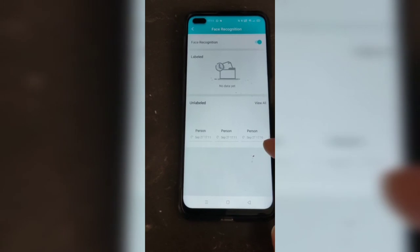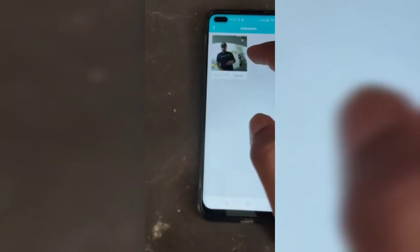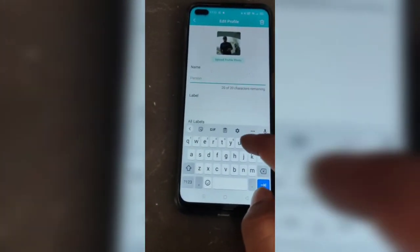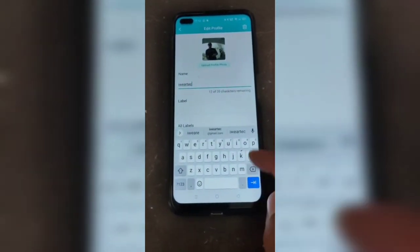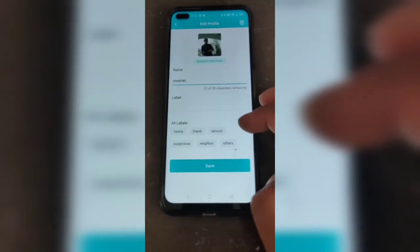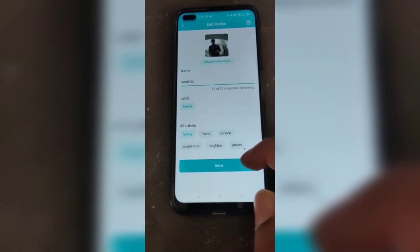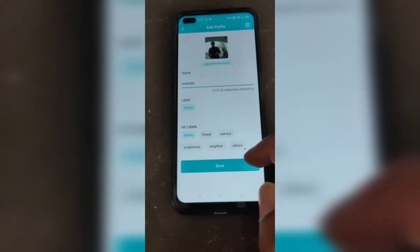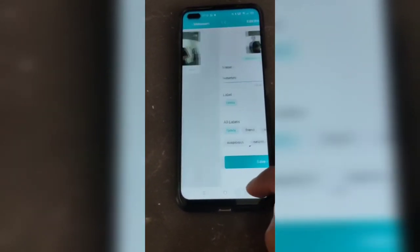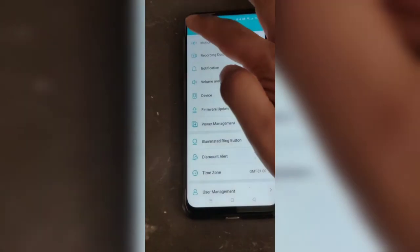And finally, you can put something called facial recognition. So let's say you like the look of this person, you can name him, in which case you can call him i-WearTec or something. And here you could say he's a family member, and therefore press save. And that will make sure that going forward, this person is not detected as an intruder because they know that it's a family member. And that's pretty much it in terms of the key settings.